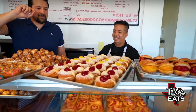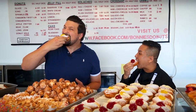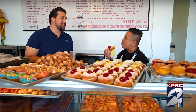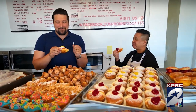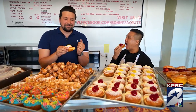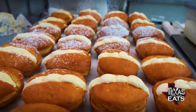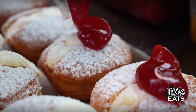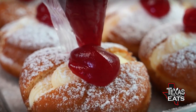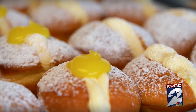Grab a strawberry. I'm gonna grab a lemon. Cheers. Oh my God. How is it? Give us some love. I've been waiting for that bite, y'all. The cream-filled donuts with the jelly on top, powdered sugar, are so good. It has that yeast donut on there, so it's super fluffy, has a really nice texture on the inside. The cream has a little bit of tartness to it, but it's balanced out with that jelly that's on there as well. You can get them with or without jelly, strawberry or lemon.